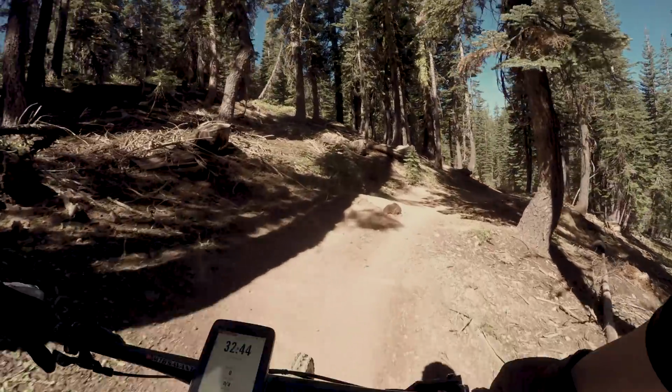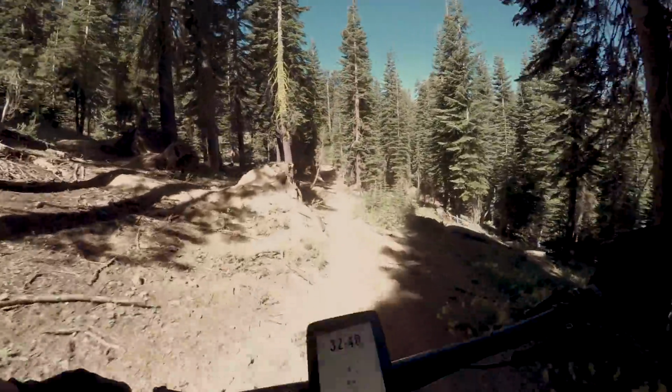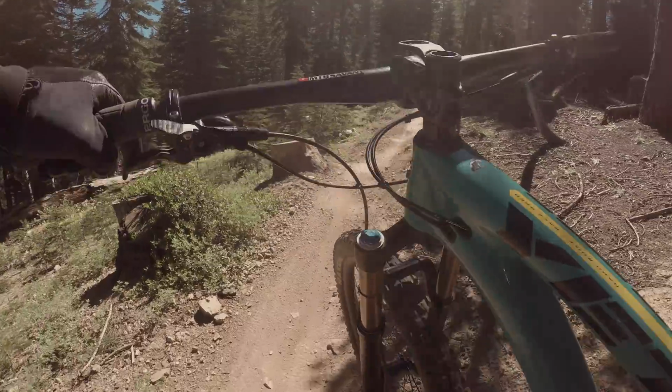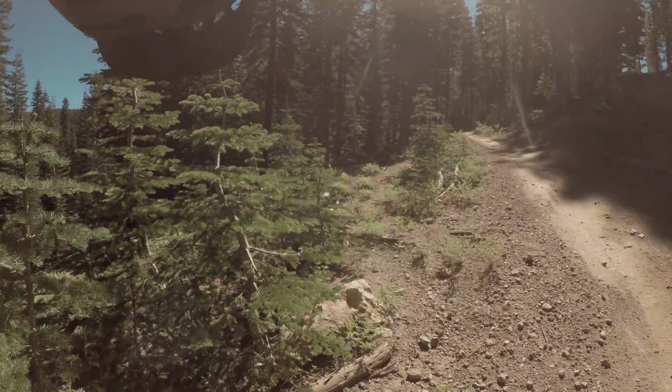Kind of go at my own pace, get used to the terrain, dial in the bike a little bit more. Oh! I dropped something. I dropped my GPS computer. Back cover is missing.